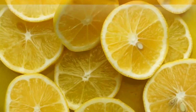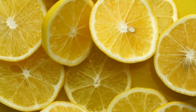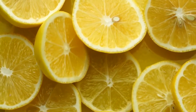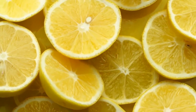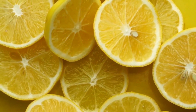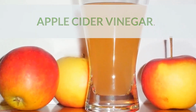Lemon. Lemon juice is both low in sugar and also full of nutrients, and furthermore lemons are loaded with antioxidant vitamin C, antibiotic phytonutrients and also B vitamins, and the citric acid in lemon also aids digestion whilst ascorbic acid fights damaging free radicals. Apple cider vinegar.